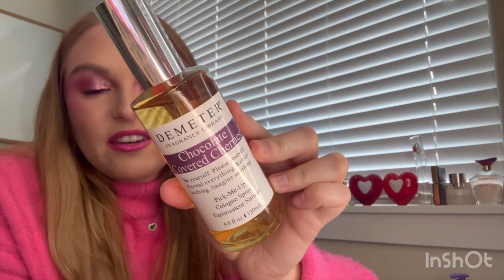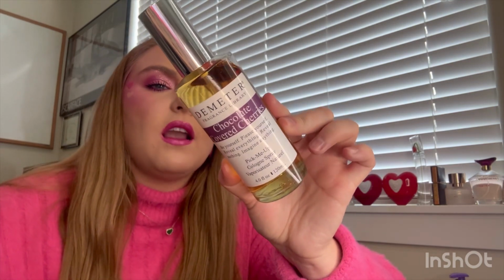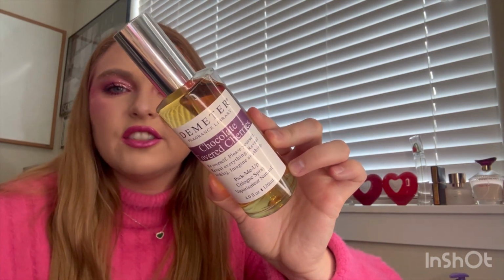This is from Demeter Fragrance Library, and it's called Chocolate Covered Cherries. Because that's what a lot of people get for Valentine's Day, is roses and chocolate covered cherries. That's why I put it in here. I got this one off of Fragrance X. I don't remember, like $15, and it's a 4.0 fluid ounce, so huge, bigger than the full-sized bottles of stuff. So this one to me smells like dark chocolate and tangy cherries.